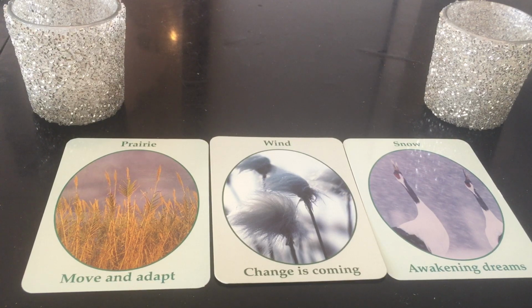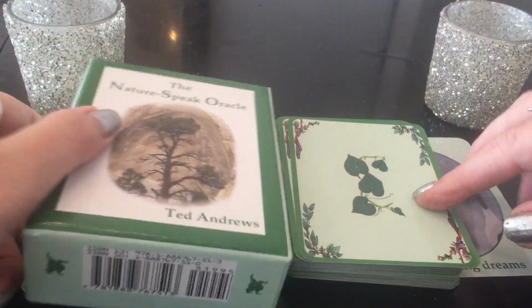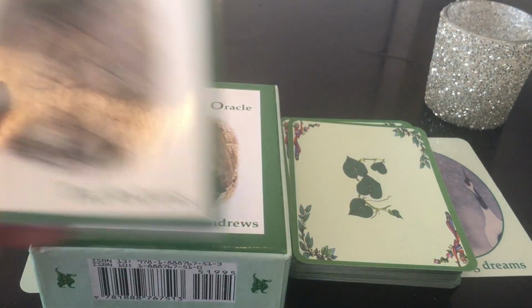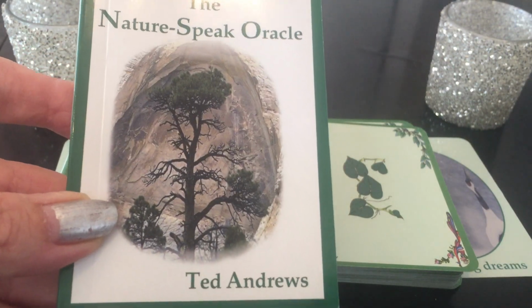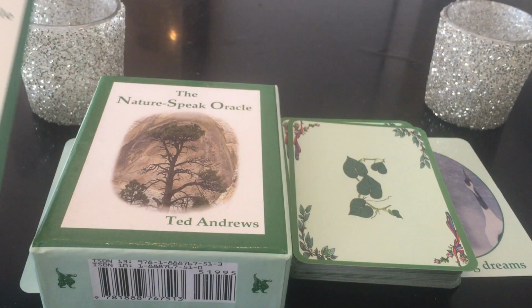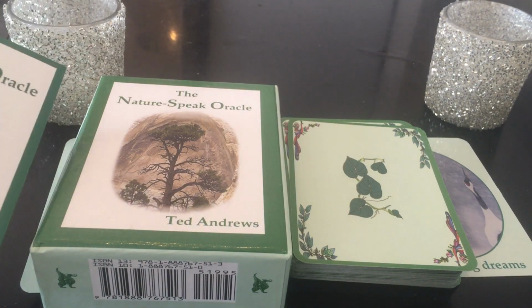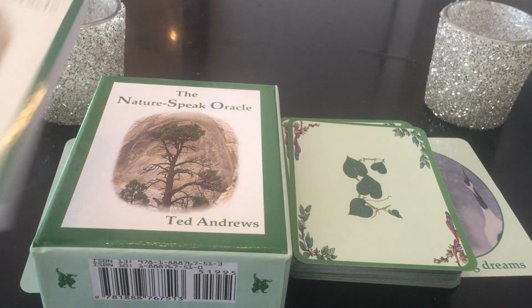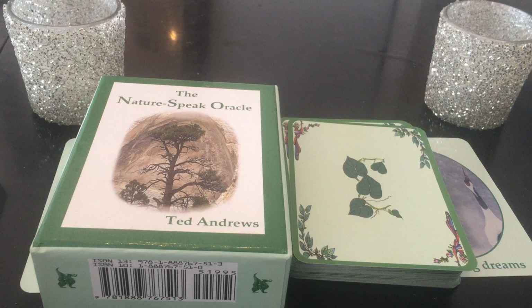It is beautiful to work with natural pictures of landscapes, trees, and plants and flowers. This has been the Nature Speak Oracle from Ted Andrews. There are 60 cards in here. I was reading from the guidebook. It comes with this beautiful guidebook, and Nature Speak Oracle. It's truly precious. I've had it for many, many years, and it was the first, if not the first, to use natural photographs of plants, of landscapes, of trees. And it has beautiful messages, and it has never not been on target whenever I use it.